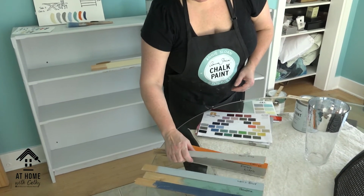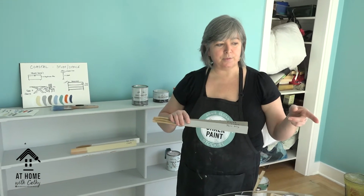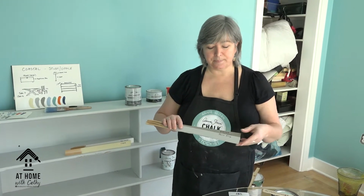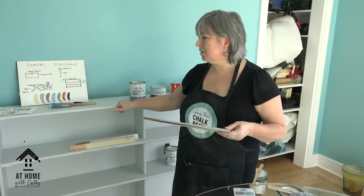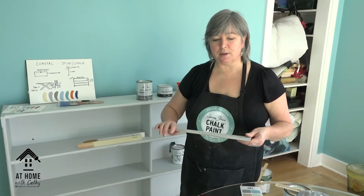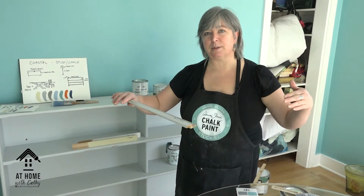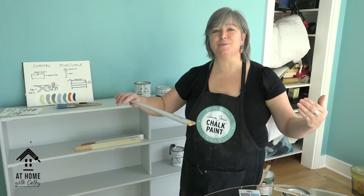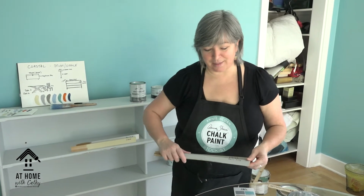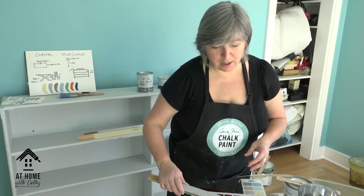The French linen and the Paris Gray are going to be used on the arms of the futon to create a driftwood look. And I haven't completely discounted doing the top of this in that same look, but I'm also going to use it on shelves, so that when we put a shelf up in here, it's going to look like a piece of driftwood if I can't find a piece of driftwood that actually is the right thing. Sometimes driftwood is a little bit too old and it won't stay together when you hang it up.